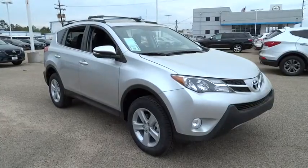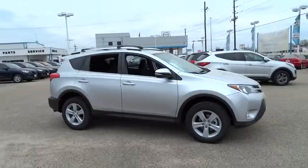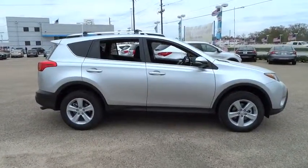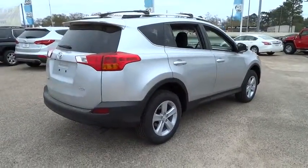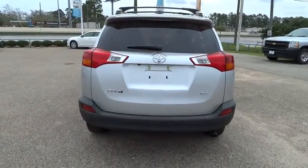The 2014 RAV4. The RAV4 is one of the most fuel-efficient SUVs in its class, with seating for up to 7 passengers. Versatile and efficient, RAV4 mixes the comfort and drivability of a sedan with the benefits of an SUV. This highly evolved, well-packaged crossover SUV lets you have it all.